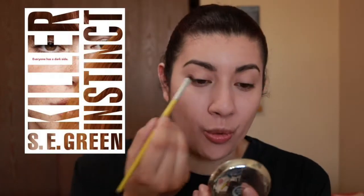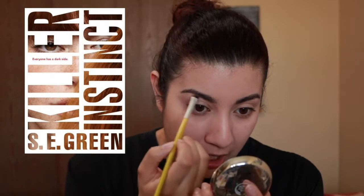Okay, brows. A book you think everyone should read. Well, I microbladed my brows, which means they already look like they're filled in, but I still like to fill them in a little bit because my brows are being ridiculously weird. This is the Brow and Liner Kit by The Body Shop, and I'm almost running out of my color. And for the brows, it said a book you think everyone should read. Do I really need to say what book you should read? There's two to this, but since I always recommend Vampire Academy, I'm going to go with Killer Instinct by S.E. Green. I adore this book to the moon and more.